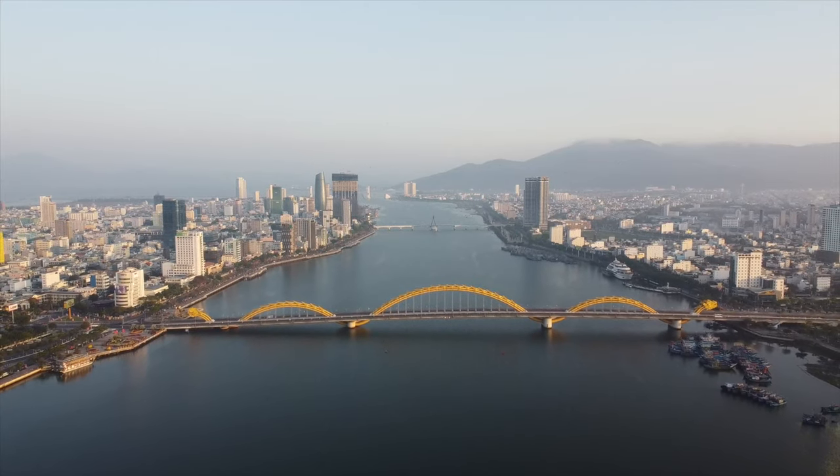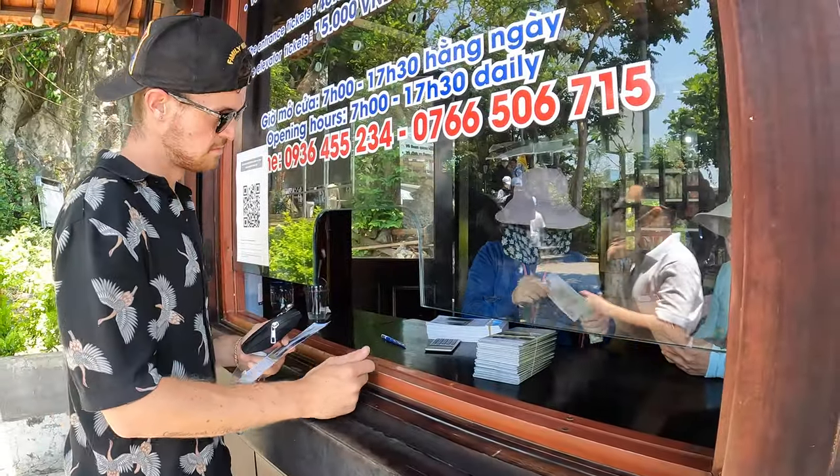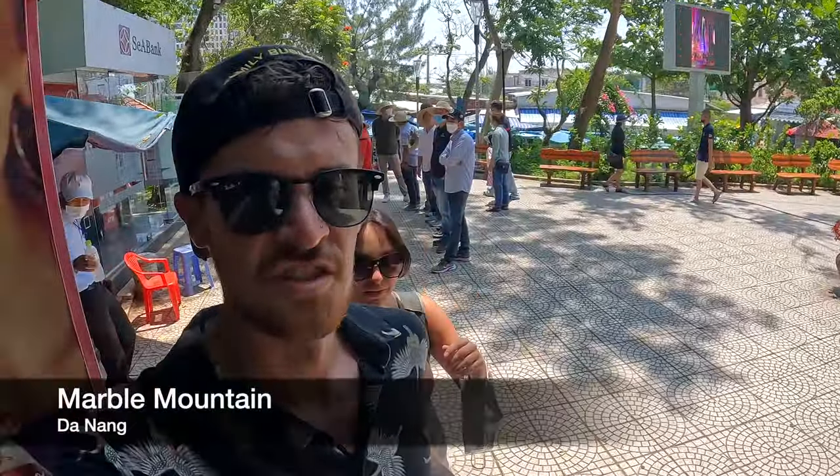We couldn't continue our journey to the Hoi An Pass without, of course, stopping at the amazing Marble Mountain in Da Nang. How much was it? 20 each. I thought it was 40. Is it just to go up the elevator? We're at our first stop off, Marble Mountain.